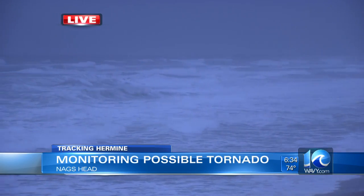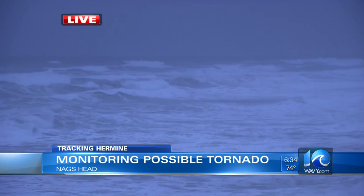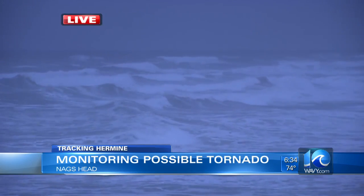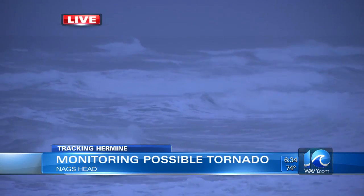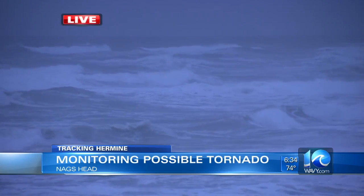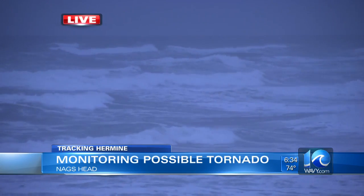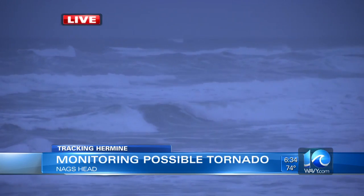We say possible tornado because we just don't know if it's an actual tornado or not. We do know that Hatteras Island at that point was under a tornado warning, and that the National Weather Service says the rotation appears to be a tornado, but we don't know that. It's going to take the National Weather Service to come in later today and really survey the damaged area, to decide whether it's a tornado or not. It could just be straight line winds.